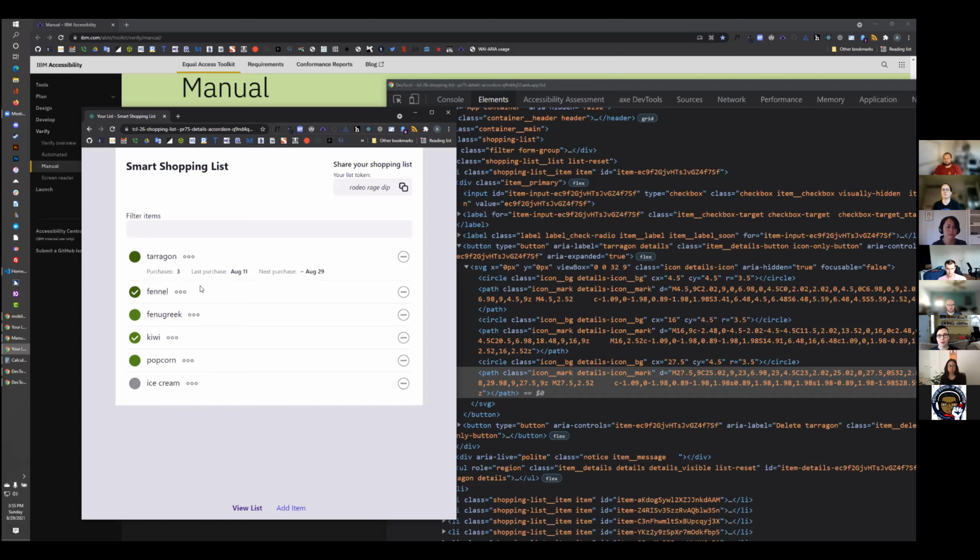Something I found kind of weird when I tested it in JAWS and NVDA is that there's no pause at all between the list items, but it does pause after purchases. So it's like purchases, 3, last purchase, August 11th, next purchase, August 29th. I was reading different ways to try to fix that, and I don't know if you have any suggestions. Some people say put in a period in a span and make it visually hidden, but then Braille users will see it. It's one of those things where I can only find hacks.